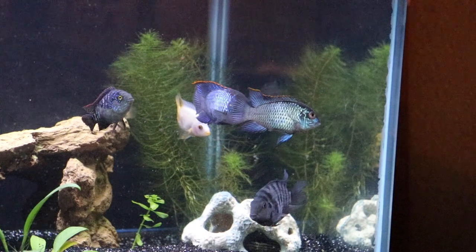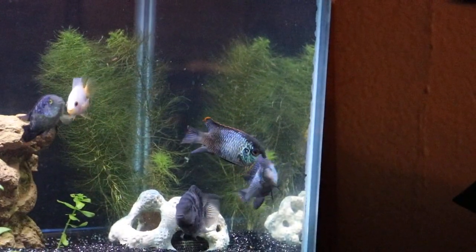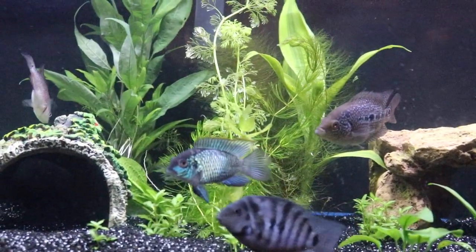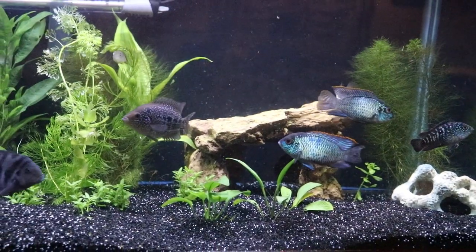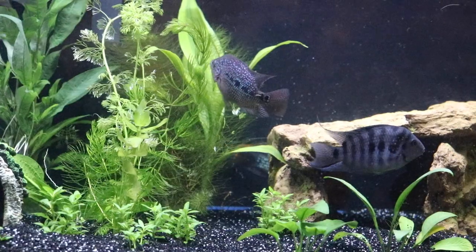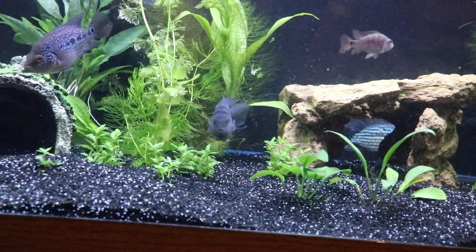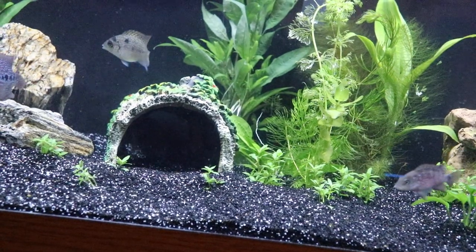The bigger blue one right here is, or they're both electric blue acaras. The bigger one we got at PetSmart. And then the smaller one we got at Splash Aquarium. This bigger fish right here in the center is our flower horn, and we got him at Pets Club Oak Grove. This guy right here is our male convict cichlid. We got him at PetSmart.